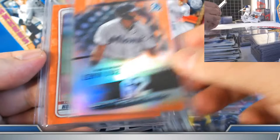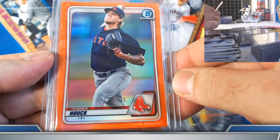Okay, so parallel-wise, we did get a little bit of color in this one. Hopefully it will carry over to the autos tomorrow. Stat Tracker, Orange Refractor, 1 out of 25, Lewin Diaz. Orange, True Orange Refractor Prospect, 7 of 25, Tanner Hawk. And Orange Shimmer Prospect Refractor, 18 of 25, Tanner Hawk.